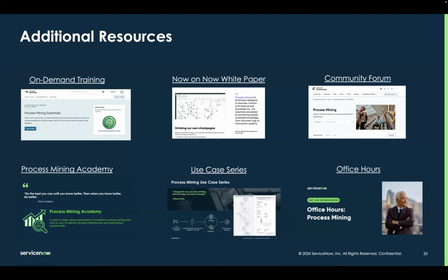We get a lot of questions about scaling process mining at your organization. One resource that's out there on the community is a Now on Now white paper about how we've approached process mining at ServiceNow and how we've scaled it internally. It also gives you some examples of some of the initial processes that we mined and the findings that we had. Change is one of the examples in that white paper, for the person asking about change. We're now mining on a regular basis over 50 processes here at ServiceNow with process mining.